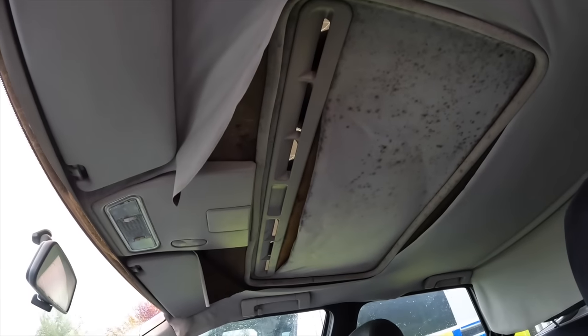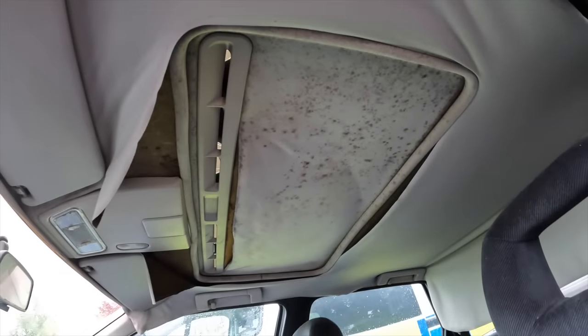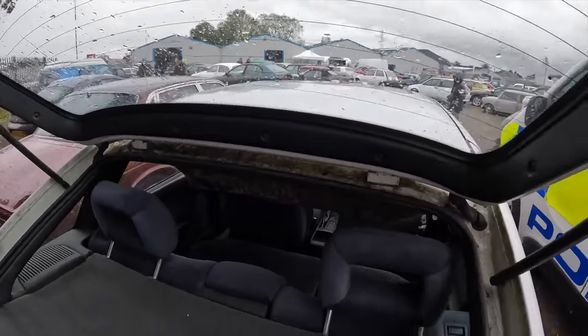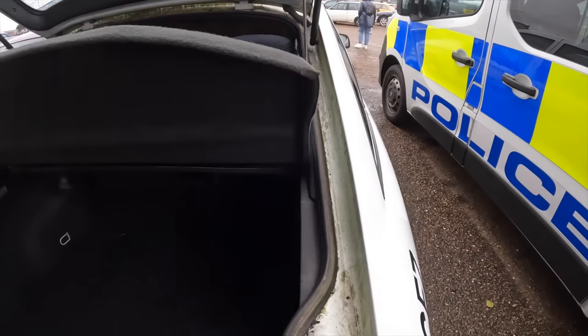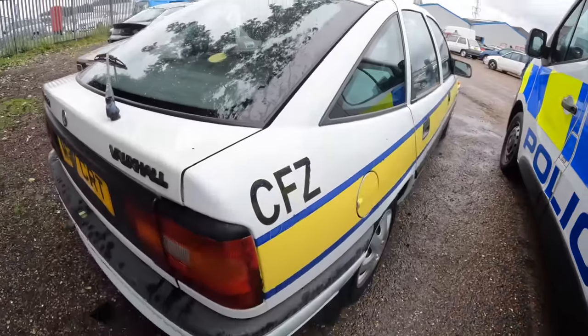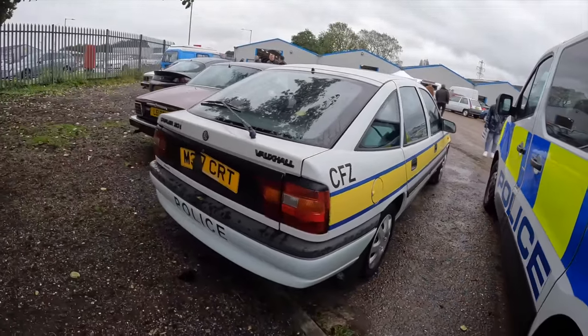It's fair to say that the headlining is going to need some attention. Loads of mould on it as well. Yeah, it's fair to say the Cavalier has been neglected. The headlining's all drooped down at the back as well, and it's all green in the gutters. It needs a good old clean and probably all of the police livery taken off of it, because under that looks a half-decent 2-litre Cavalier.